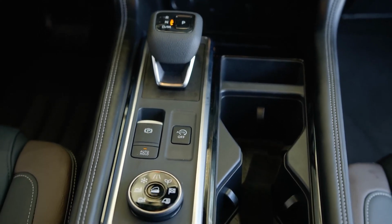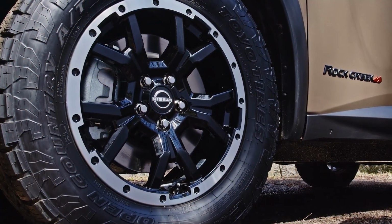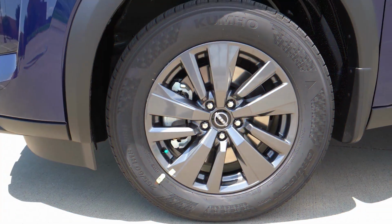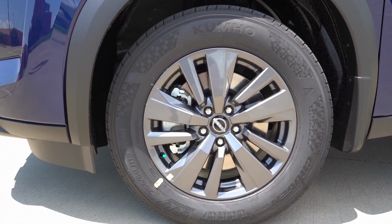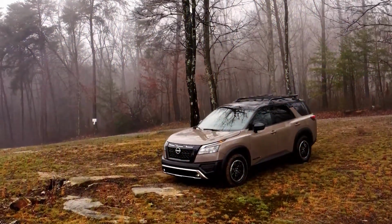The 9-speed automatic transmission and all-wheel drive transmission are unchanged, but the suspension has been reconfigured for off-road use. The all-wheel drive upgrade also adds a choice of 7 driving modes, including sand and mud, rut off-road modes. On the test track, the front-wheel drive Pathfinder SL accelerated to 60 miles per hour in 6.7 seconds, while the all-wheel drive model took 6.6 seconds.